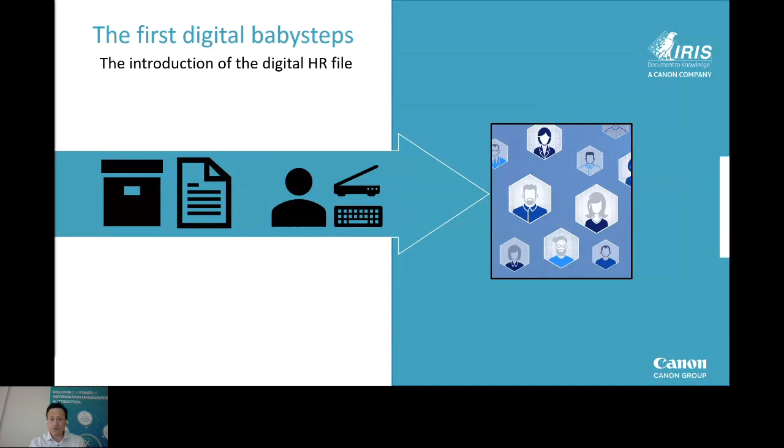And the first thing that they noticed is that they weren't even able to handle the daily stream, those 1,000 documents a day. So they had to hire additional people or outsource it. And that's the decision they took. Partially, they did it on their own with the existing people. Partially, they outsourced the scanning of the documents, which was, of course, for them an additional operational cost which wasn't foreseen. So one of the lessons that Connexxion learned very early is that it's not the implementation of a digital HR file which is the challenge, but how you're going to feed the system in an efficient way.